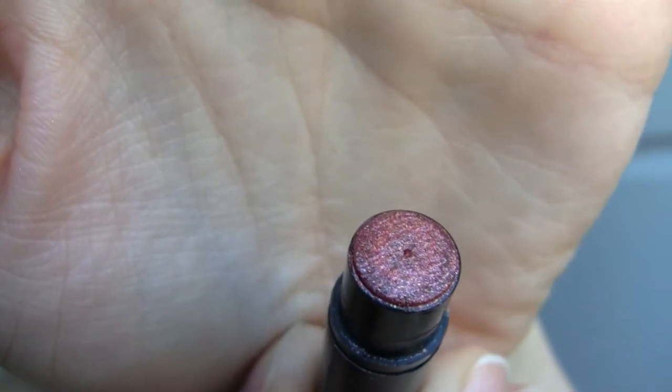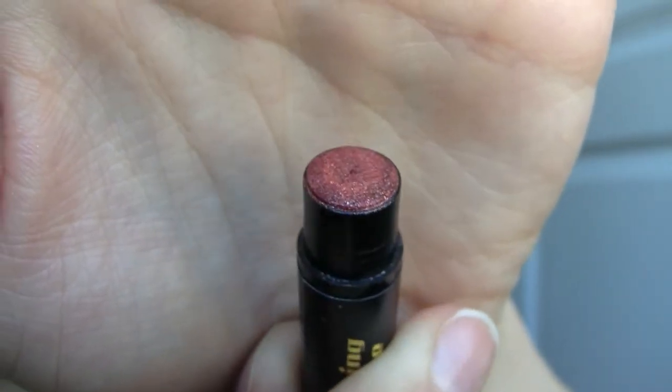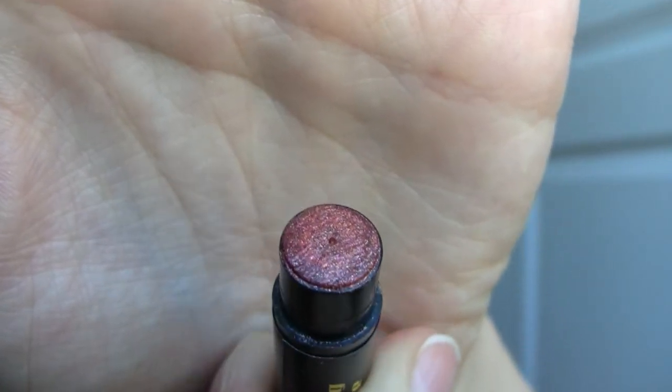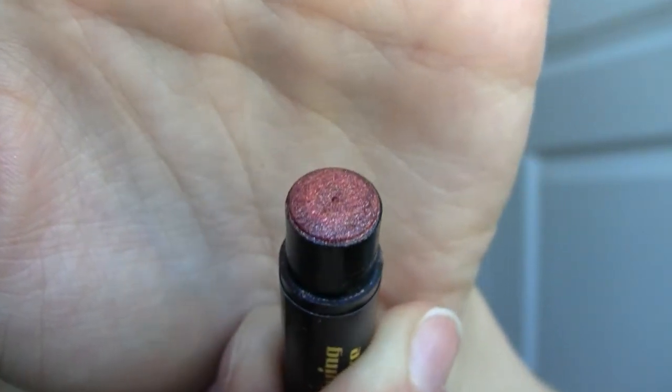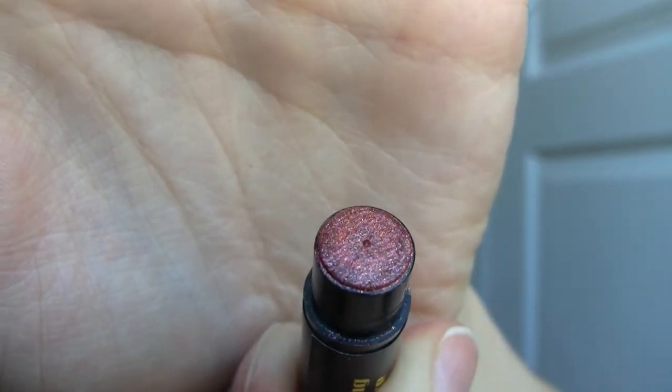Here it is in the tube, and this has a lot of shimmer and fairly large particles as well. It's kind of similar to Electra in the size and amount of shimmer. Not in color, of course. Electra is like the purple version of this. Here it is in the swatch.